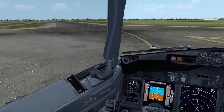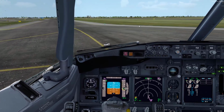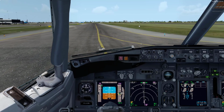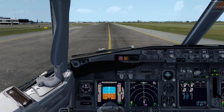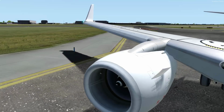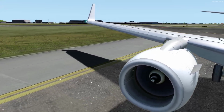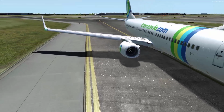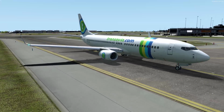Okie dokie. Right, let's continue on Bravo. We're just making a little left turn here. I'm going to thrust up just a tad again. Cool. Trying to think, is VFX Central installed? Like the immersion? It should have been installed. Don't know why it would uninstall itself. There's the aircraft in all its glory.